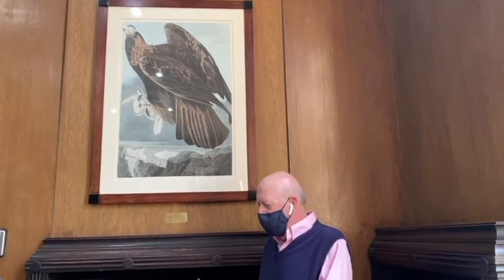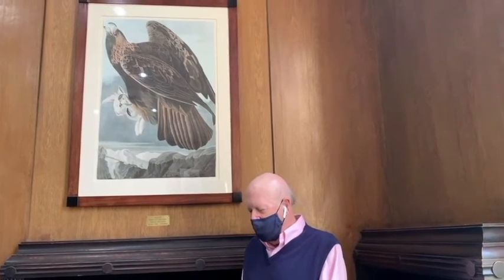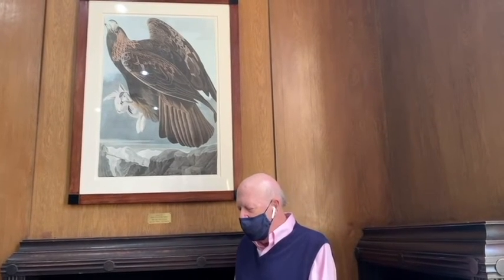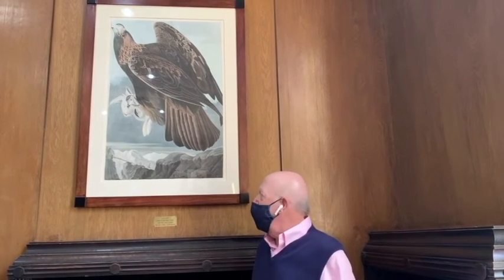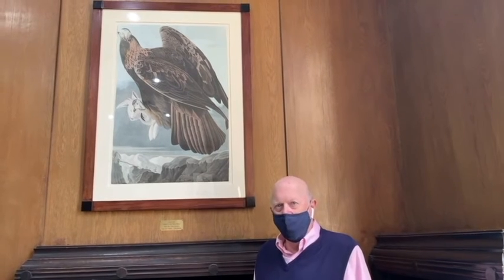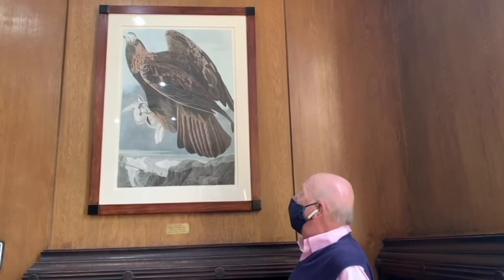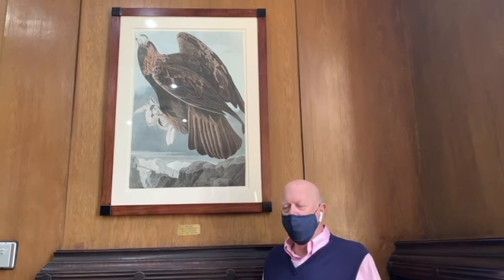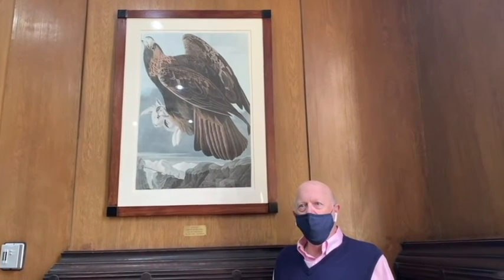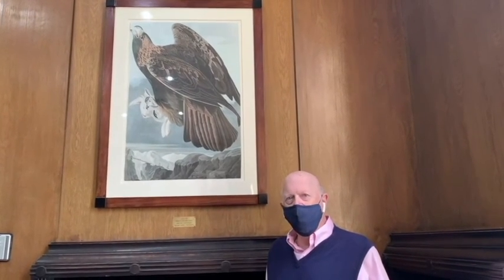And this one was painted in Boston from a specimen that had been captured in the White Mountains of New England in 1833. Now, you have to avert the eyes of younger children in looking at this, because he's just grabbed lunch, which is a white bunny. But this is again one of the very large birds. It's not the bald eagle, it's the golden eagle. But it's certainly a very handsome version of one of the most important of the kinds of birds of prey that we've seen here today.